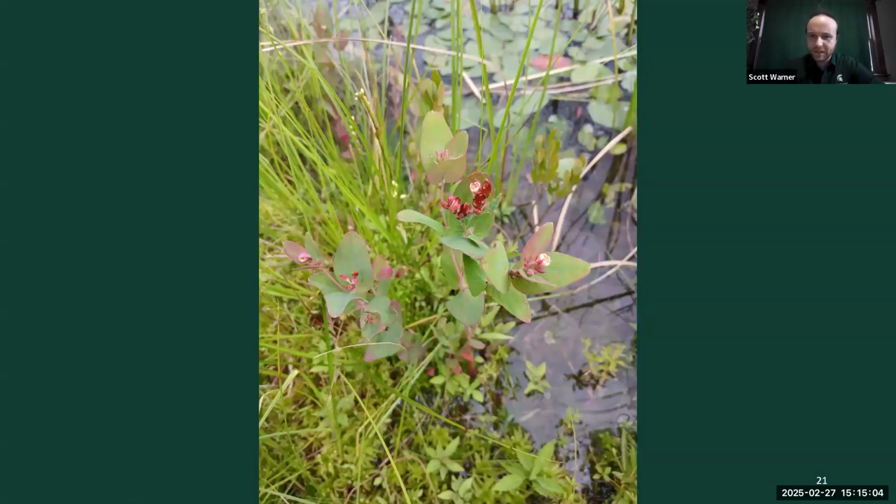This is marsh St. John's wort, Triadenum fraseri. So this one's in the Hypericaceae. Michigan Flora's got it in its own genus, Triadenum. And I like this photo because it's said to be uncommon to observe this plant with its flowers open. But there's one with about three open flowers there.